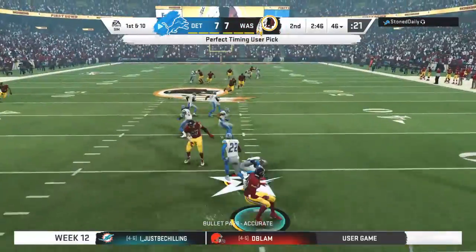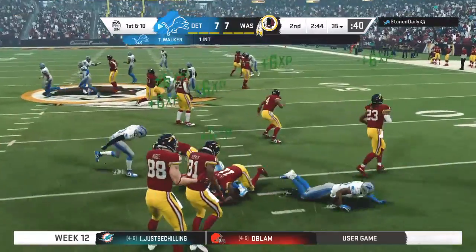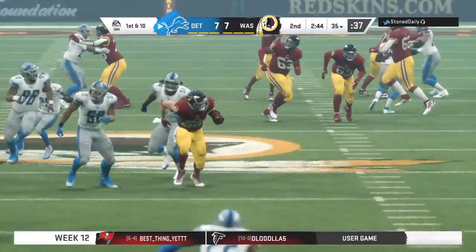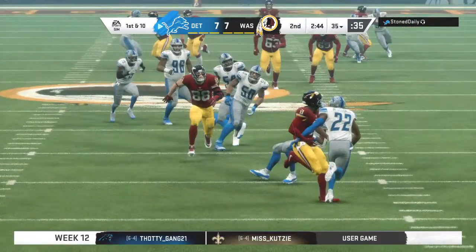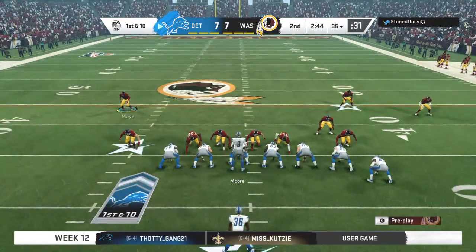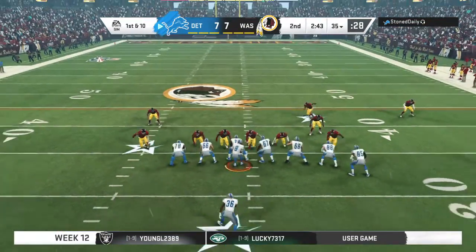Into heavy traffic, and it's intercepted. Picked by Tracy Walker, and the return here is stopped at the 35-yard line. And Brandon, the passing game for both of these teams is going to be affected as the game goes along. It's not looking like the rain's going to let up anytime soon. So that might mean a few more wobbly passes and wide receiver slips.